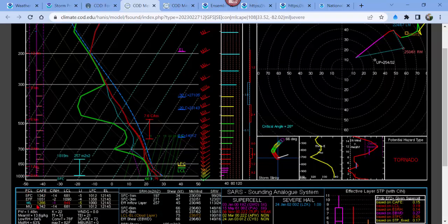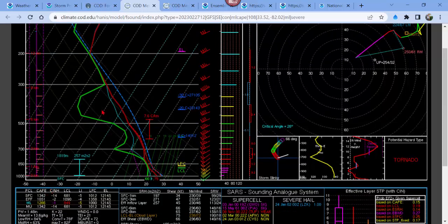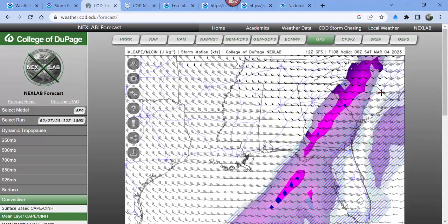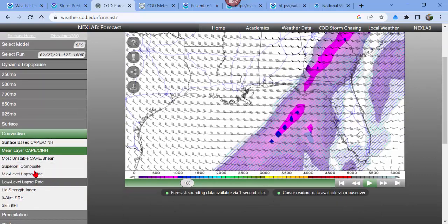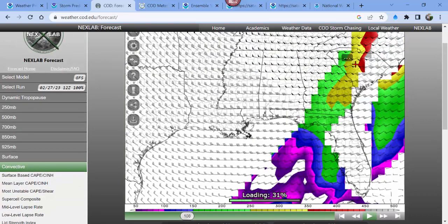And it works out that we have, just north of, we've got about 1,300 mixed layer CAPE, about 1,300 most unstable CAPE. Yep. And so overall, that's pretty high CAPE for us, especially for a global model to resolve that much CAPE. Yep. And so we've got that significant amount of instability, along with a cold front pushing through and at least some forcing aloft. Yeah. And so looking at some wind shear values.